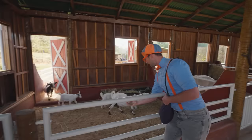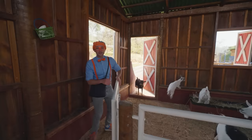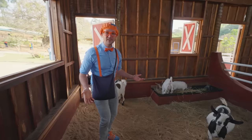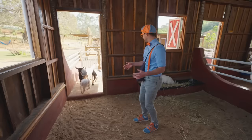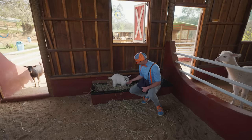Whoa. I should probably go inside, right? Okay. They gave me special permission to be able to come inside here. Okay, hey goats, whoa, how are you? Whoa, they are so cool. It looks like there's so many. Whoa, hey, here's one right here. Hey, are you hungry? Whoa, how are you? Aw, you are so cute.